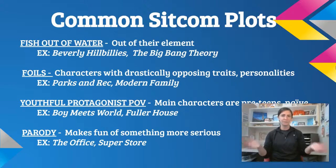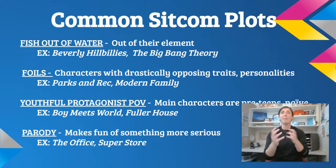But if you consider all of the characters on Big Bang Theory, all of them except one have something in common. They're all very brainy and intelligent, and they have these really scientific jobs. The fish out of water is really Penny, right? She's the ditzy one. She's not socially awkward like the rest of them, so she would be the fish out of water.